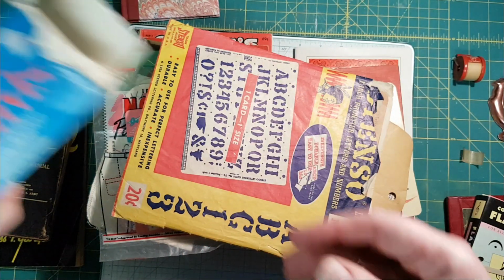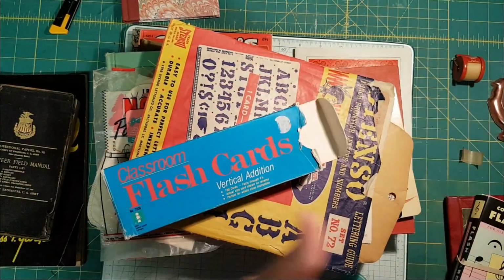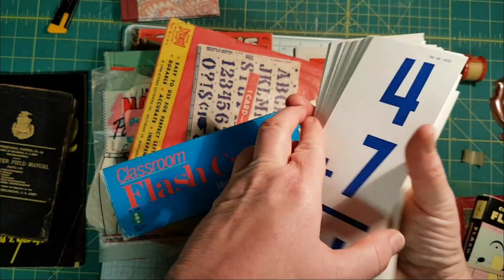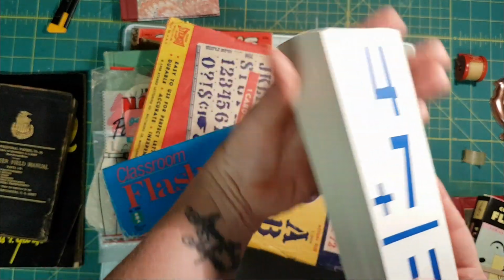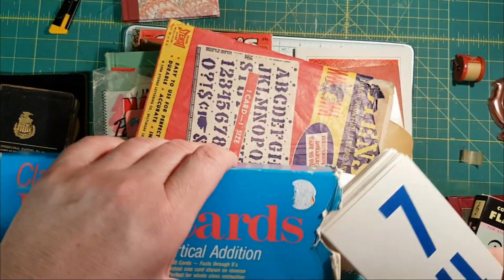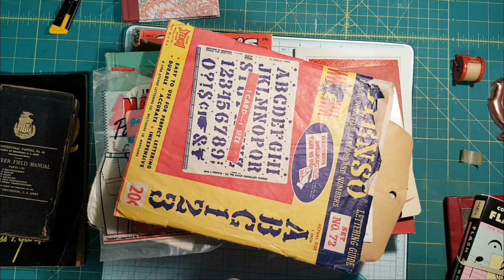I got these flashcards. These are the longish ones. So it's got the answers on one side and blank on the other. And they're blue ink. Got that at the rummage sale. The rummage sale was really good.